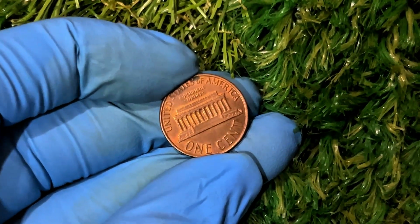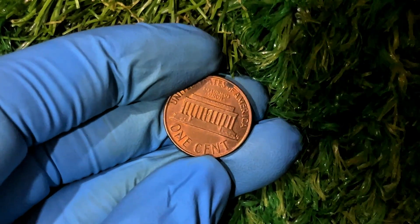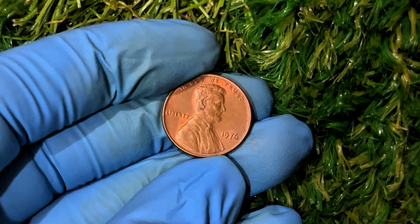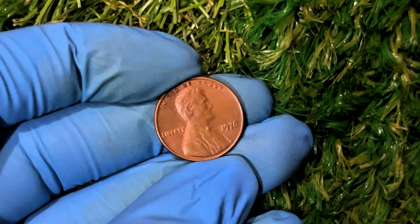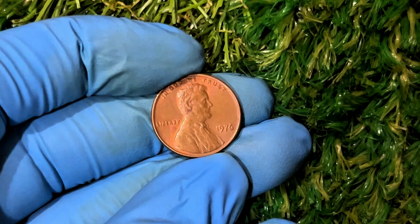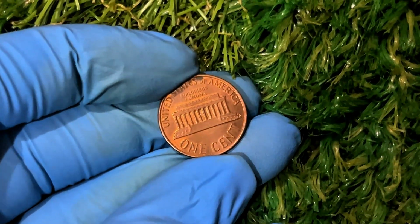So, there you have it, the humble 1976 no mint mark Lincoln penny could turn you into a millionaire. Who knew a tiny piece of copper could hold so much value? Now it's your turn to go on a treasure hunt through your spare change. Who knows? Your next coffee run could be funded by a penny worth more than your car.